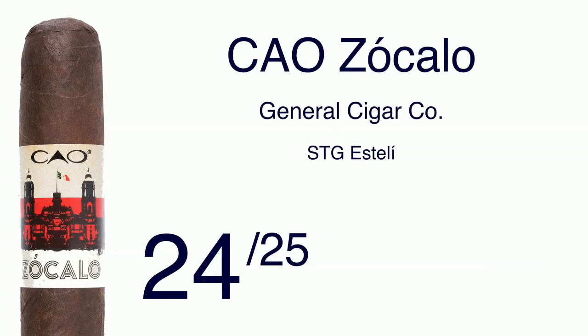It may not be as good as Amazon Basin, but it's certainly very good, and as always with General Cigar, seemingly always, it's also priced extremely well. One of the least expensive cigars on the list this year, and also a pretty big one, a 6x60 at that.